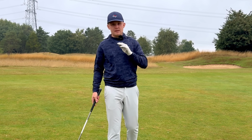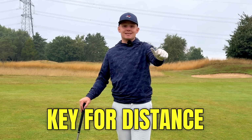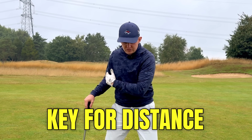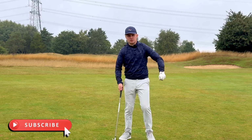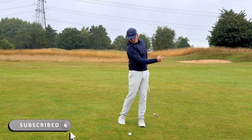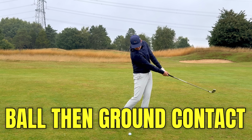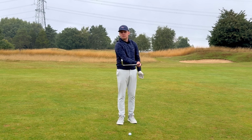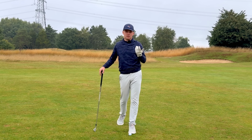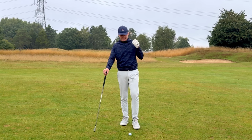Now, the weight being on the lead leg is crucial for so many reasons. One of them is distance. If you're using your mass, if you're shifting into the ball, you're going to hit the ball further. Number two is that it helps you get the lowest point of your golf swing further past the ball. When you do this, for irons, this is going to help you get that beautiful ball-then-ground contact, and helps you get the right amount of shaft lean for the club you're using. So really, it's just vital across the board to get right.